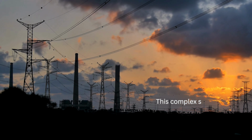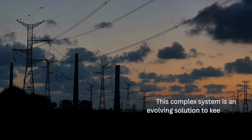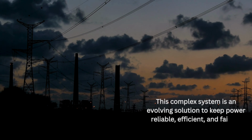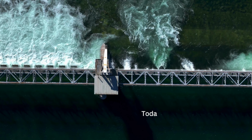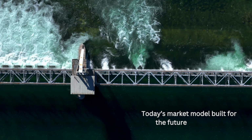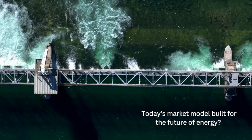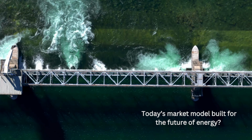So when you put all these pieces together, the independent grid operator, the financial shock absorbers, the market watchdog, you start to see that this incredibly intricate system is a carefully constructed, constantly evolving answer to that core challenge we started with: how to deliver reliable, efficient, and fairly priced power to everyone. But that evolution, well, it's far from over. As we bring more and more variable renewables like solar and wind onto the grid, along with new resources like batteries and electric vehicles, the ultimate question still remains: is the market model we have today truly built for the grid of tomorrow?